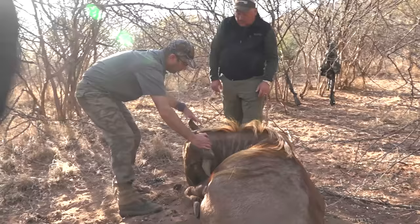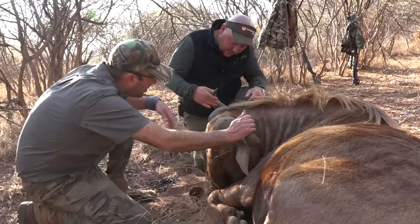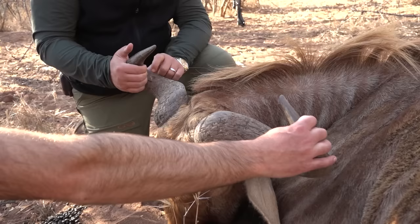Got some character, doesn't he? Yeah, lots. Old's an understatement. You can see he's kind of almost busted off. He's seriously old, yeah. Like I said, it's not the widest one, but he's pretty.